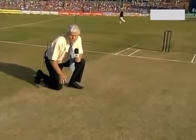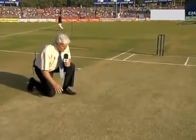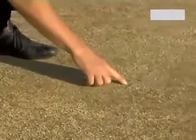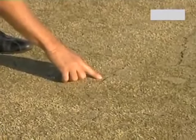Neither side has played on this wicket very much at all, so no one's got much history about this particular track. What I see here is a mosaic sort of look. It is quite hard, but I still think that some of the movement will happen where these cracks are, and it's going to be very interesting to see what happens.